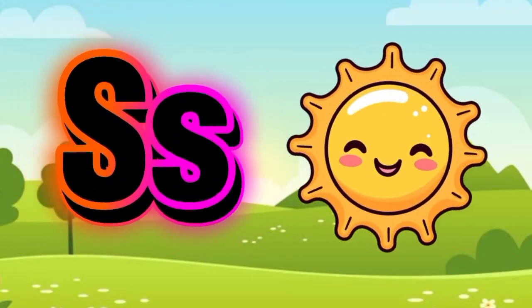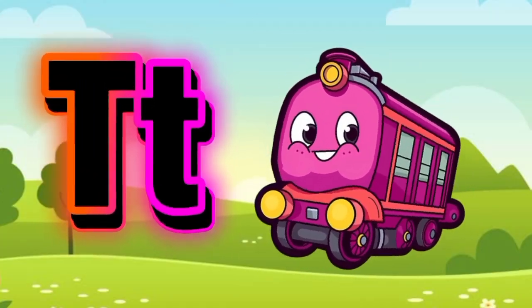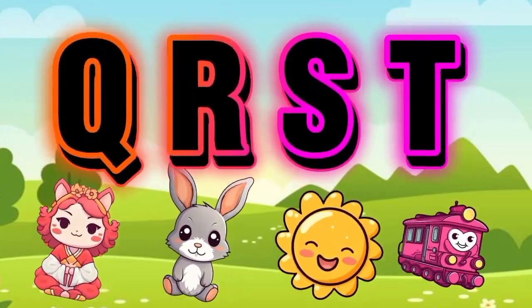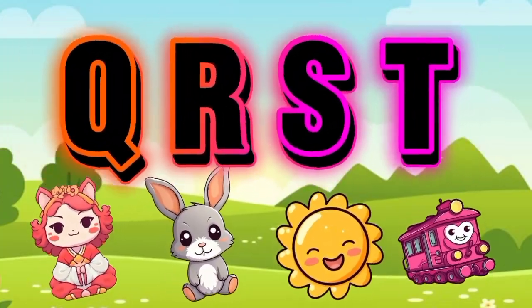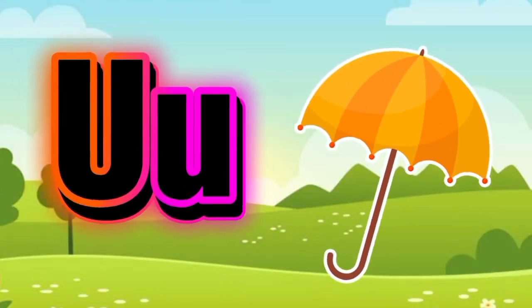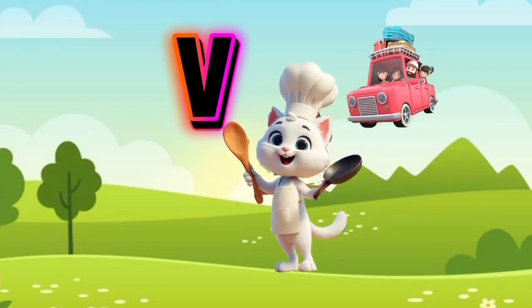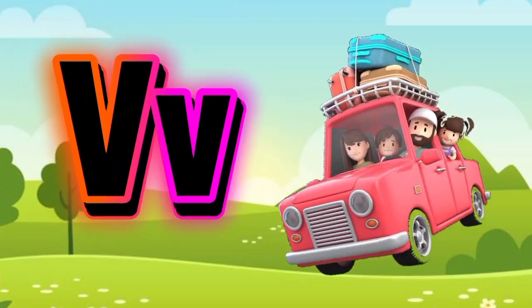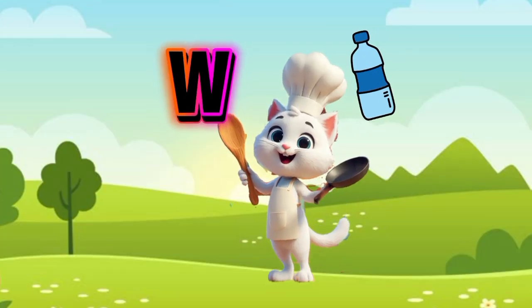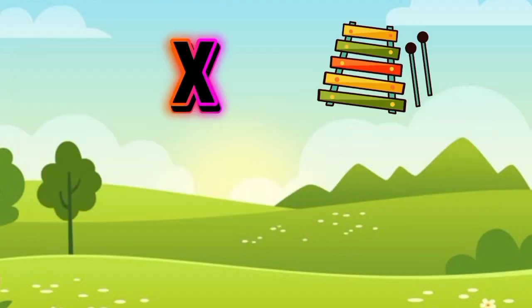Hot sun. T is for train. Train. U is for umbrella. Umbrella. Unit umbrella. V is for van. Kids van. W is for water. Water. Clean water.